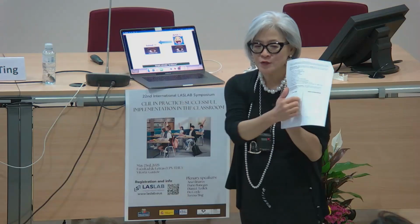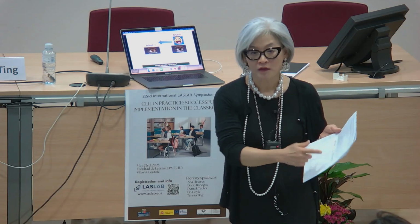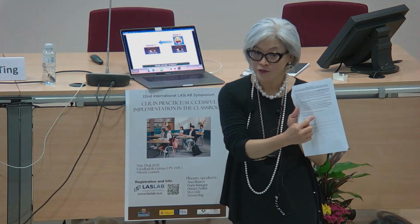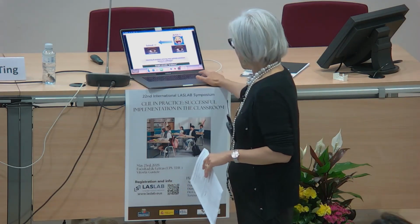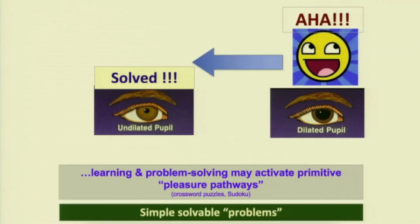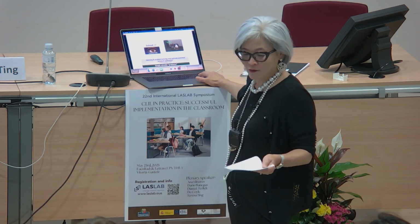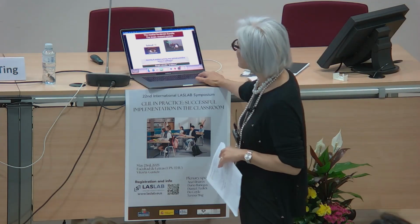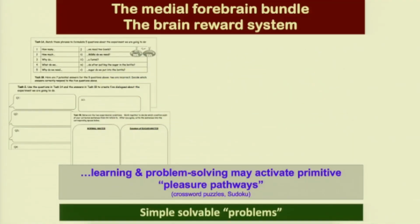Because as you are doing this, you have to talk to each other. You have to say things like, bound to sugar molecules. Here they're bound to sugar molecules. Here they're not bound to sugar. Here you have to use the language. You have to use the language to be able to do this. Okay? So, learning and problem solving may activate primitive pleasure pathways. And that's really important. Okay? But we don't need to do God knows what kind of tasks. These are dumb. Okay? These are not earth-shattering tasks. And that's part of the medial forebrain bundle, which is the brain reward system in the human brain.